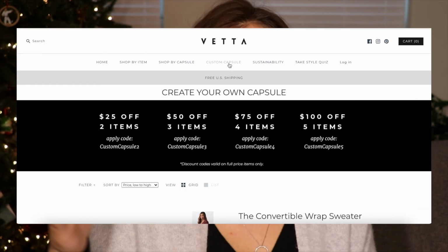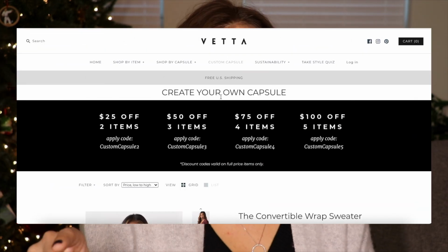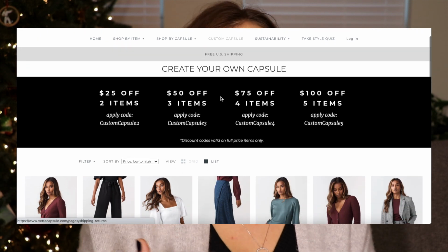First up, actually real quick before we even get into the trying on, just so you know, they do have pre-curated capsules, but you don't have to stick to one. If they're out of stock of a certain item or you just don't want all the items in a specific capsule, you can mix and match or just only buy a few, and you do get discounts if you buy 2 or more items. There are tiered discounts and codes that you can look up on their website to get money off depending on how many different items you purchase, even if it's a custom capsule that you make.